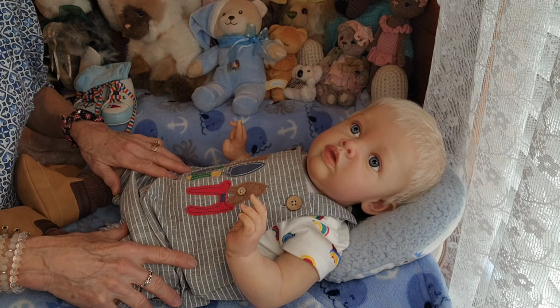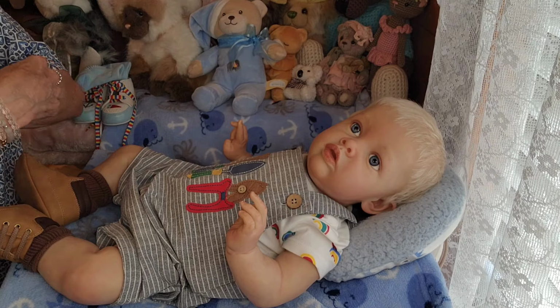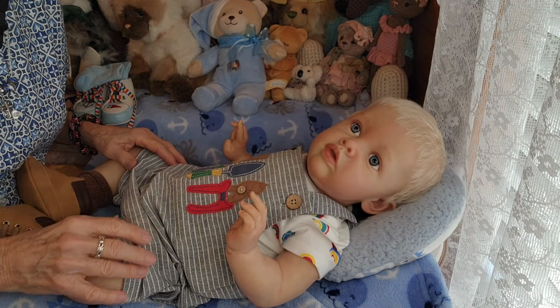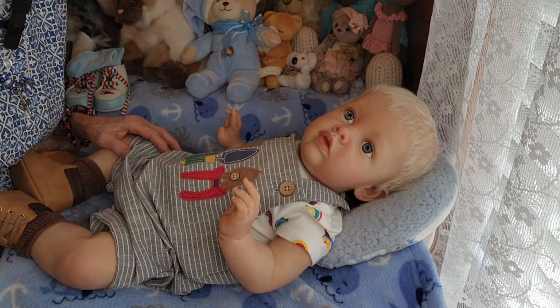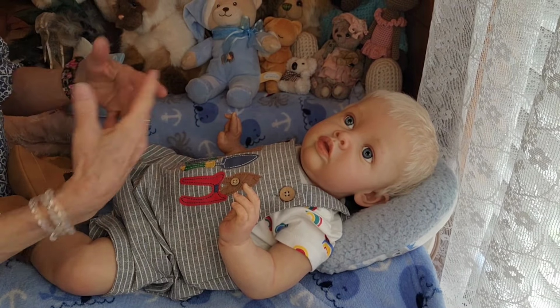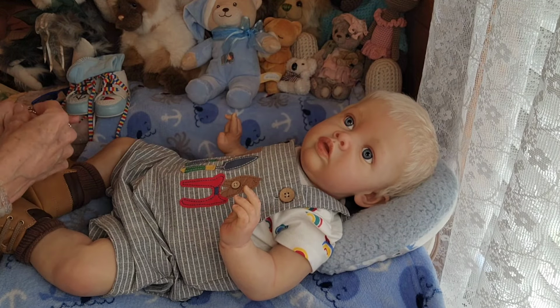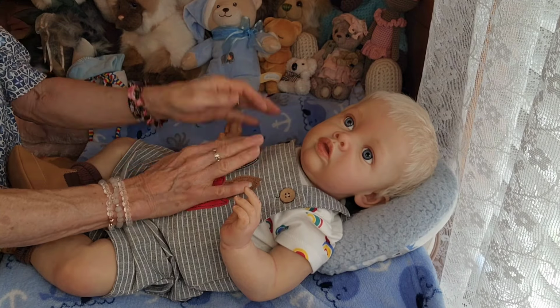My Pippa is a standing baby, and she doesn't sit very well, which is great because I like that she can stand. I originally got her as a standing baby for my nursery. But anyway, I'll bring her on one of these days soon, and you can see her again, because it's been a long, long time.